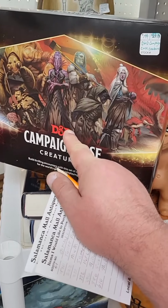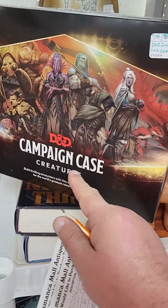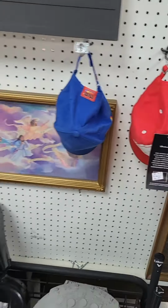Well, I find this interesting because I saw this at Ollie's for $8. And then somebody went and bought one for $8 and then brought it here. And now they're selling it for $29.99. X-Men.